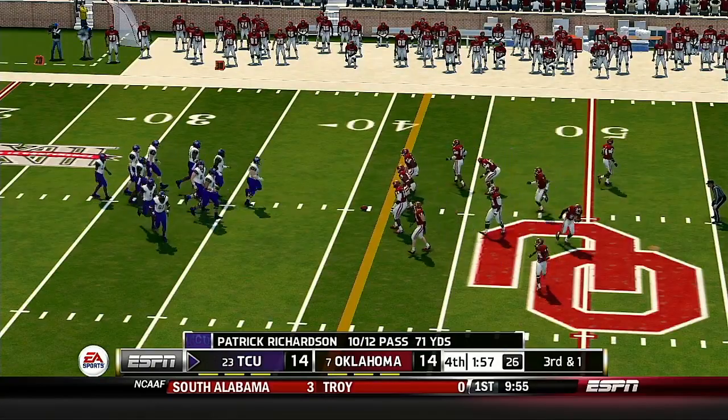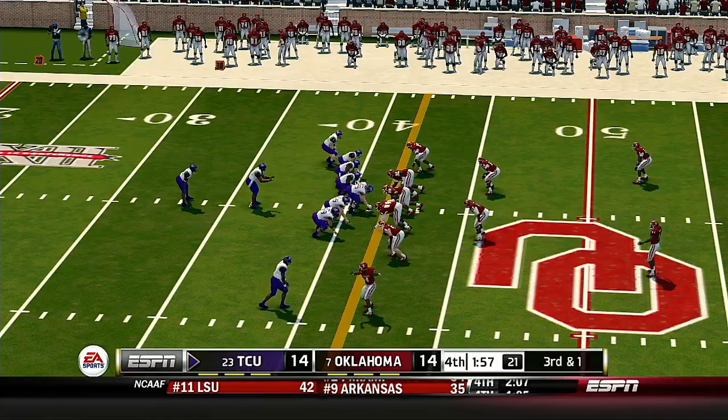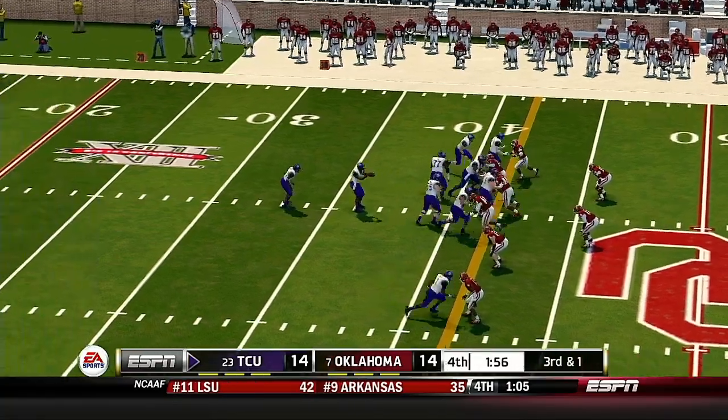Double tight, double tight. Three down. 57 is the right, not 57. Yeah, next step.